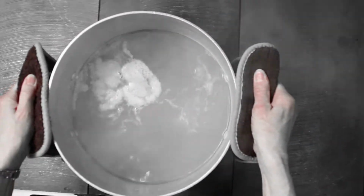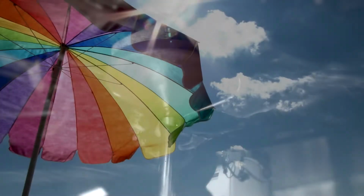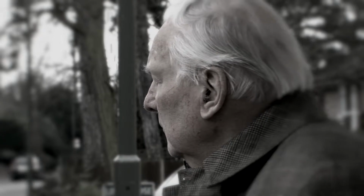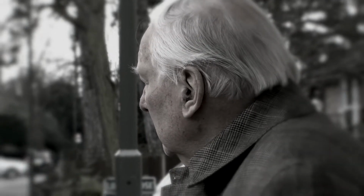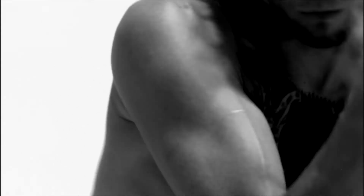Think about all the tough conditions our skin experiences just going about our daily lives, sitting in the sun, waiting for a bus in the cold, falling over and grazing our knees. It's all part of life, and life takes its toll on our skin.